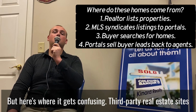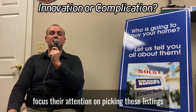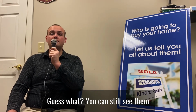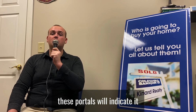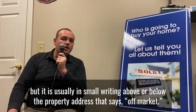But here's where it gets confusing. Third-party real estate sites focus their attention on picking these listings up. Once they sell or change status, guess what? You can still see them as a buyer. In cases where a property has been sold or taken off the market, these portals will indicate it, but it is usually in small writing above or below the property address that says off market.